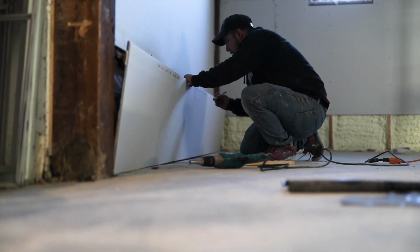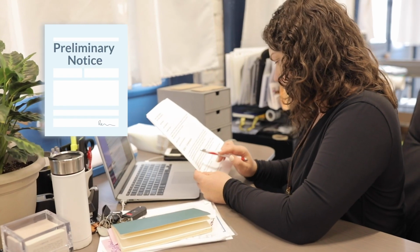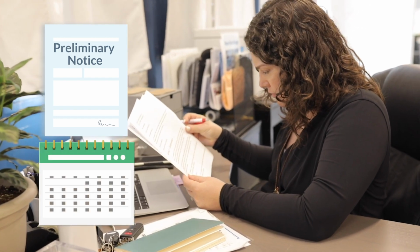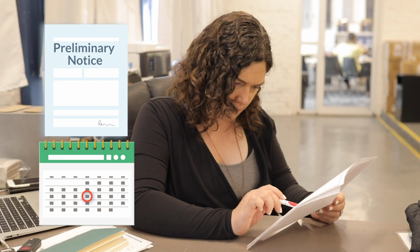This is where the restoration contractor needs to start managing their lien rights by sending a preliminary notice, sometimes a 20-day notice or pre-lien, depending on what state you're in, and then making sure you're following your deadlines to manage those lien rights throughout the project.